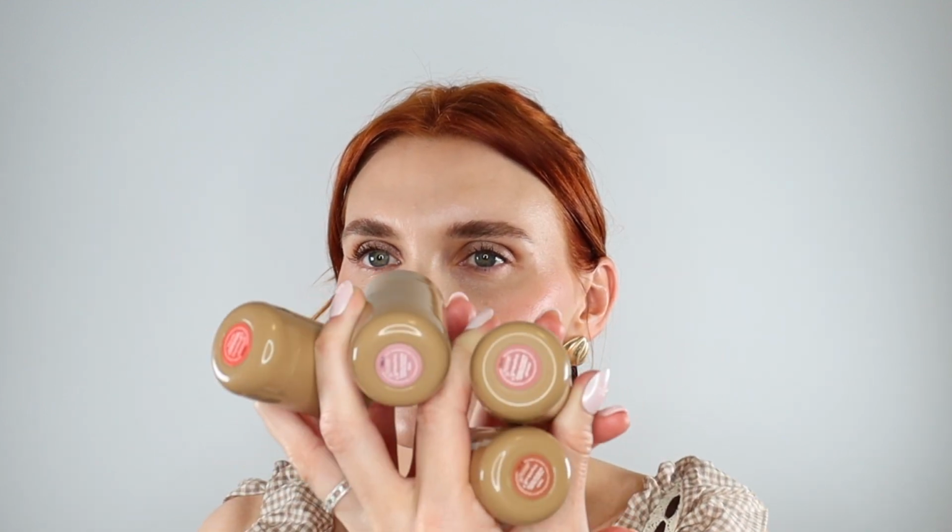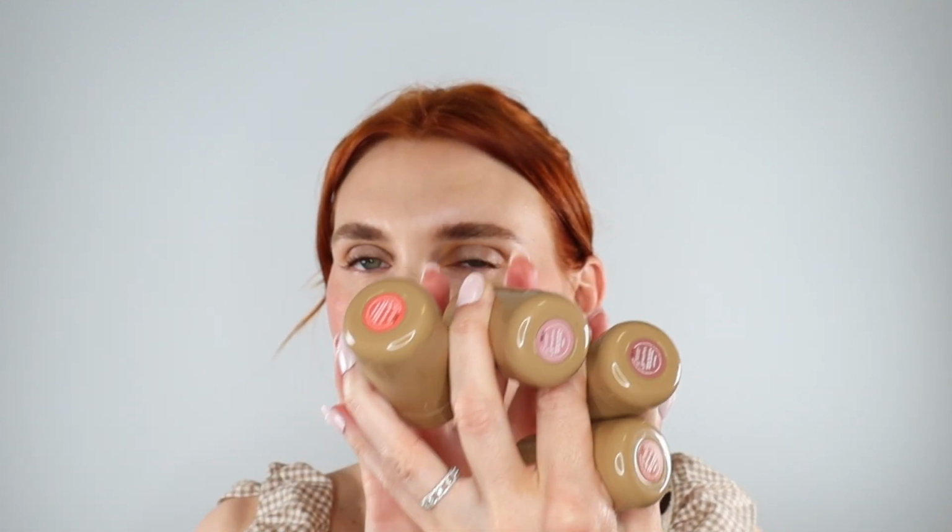Ooh, that AC is just rumbling in the background. I apologize. I went ahead and pulled 4 shades that are kind of within the same family as these 2 new shades. So first, let's go ahead and compare Sun Soak to the other corally shade, Spicy Marg.